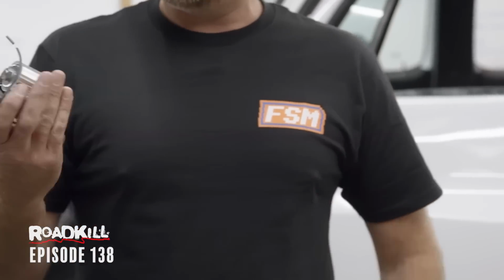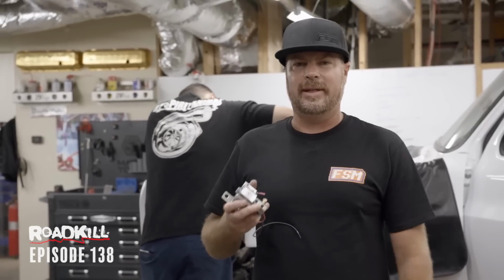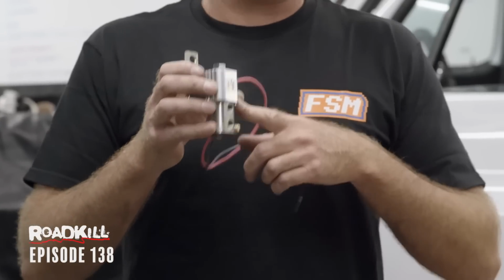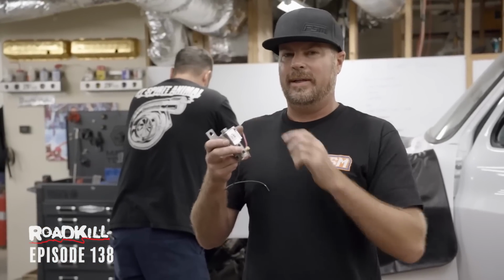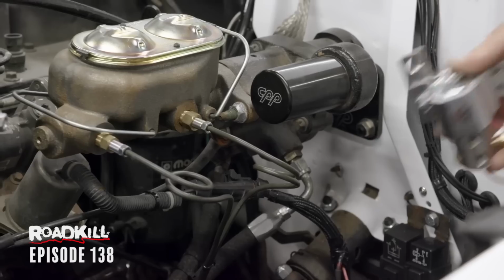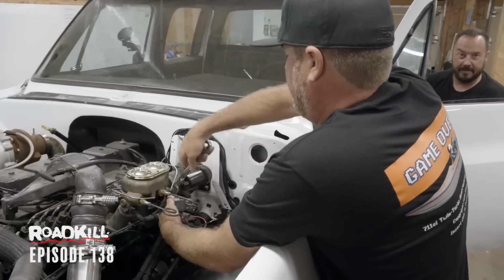This is a Hurst line lock. Essentially, this is an electronic solenoid valve for your brakes. And the way it works is you put your foot on the brake pedal, mash it to the floor, then push a little button that energizes this deal. This deal is going to hold the front brakes. You're going to let your foot off the brake pedal, which is going to release the back brakes, which means you're free to do burnouts for as long as the tires will last. We're going to use this because ramp truck.